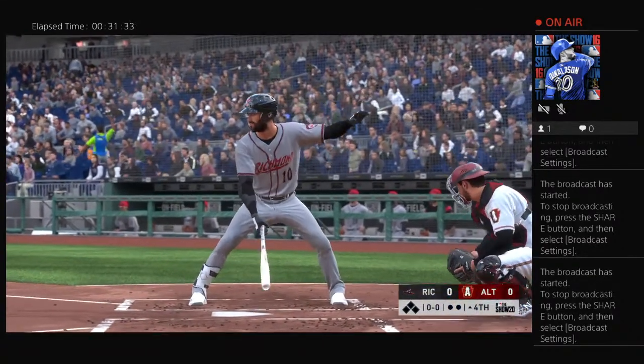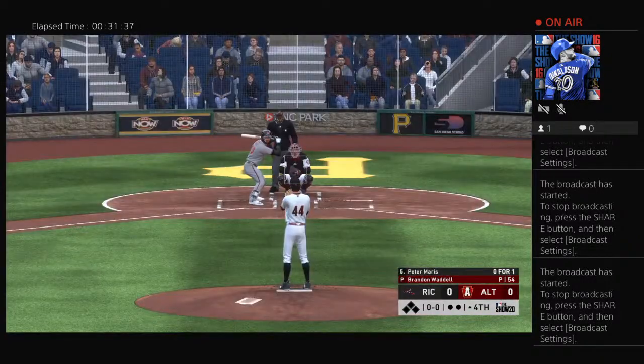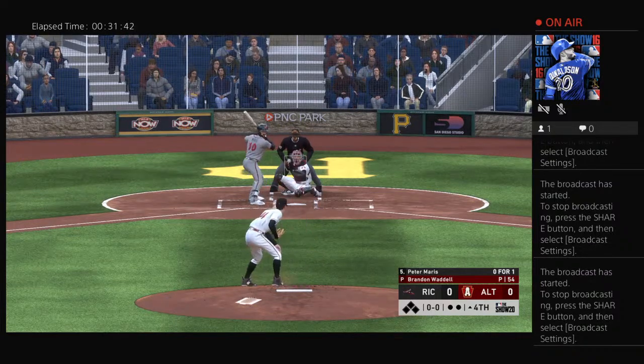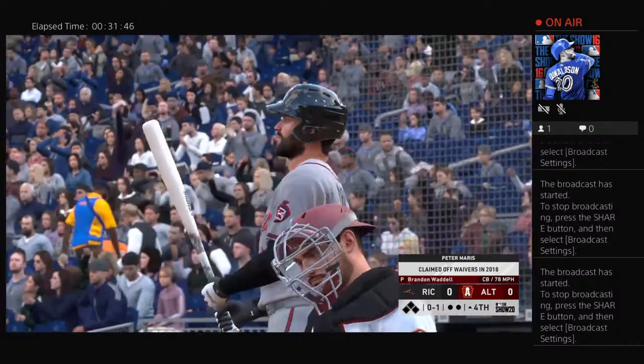So digging in now, Peter Maris hit it hard but lined out in his first at-bat. Yeah, he hit it hard. That's all you can ask. You can't control the result sometimes, Matty. Just unlucky with the placement. And a curveball in for a strike.